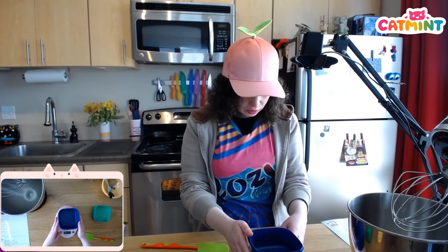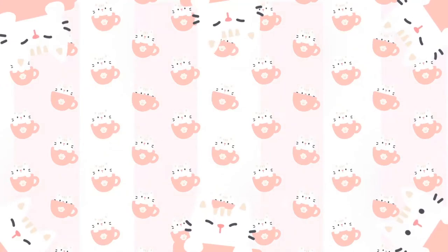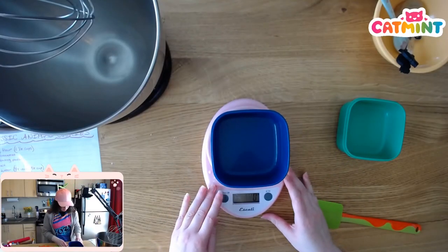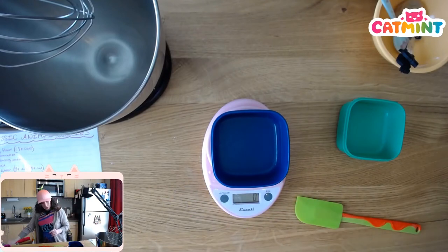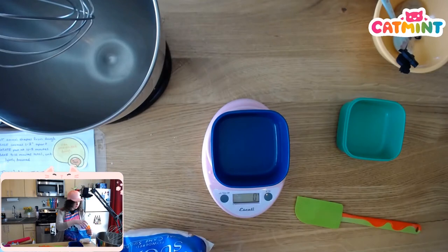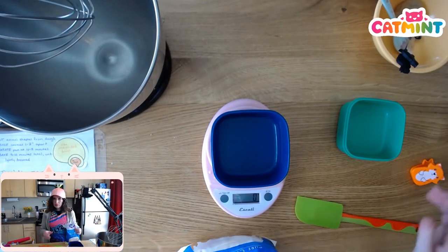So what we're gonna do. First things first, we'll get our sugar in there. There we go. So it's about a cup and a third of sugar, which is 160 grams.